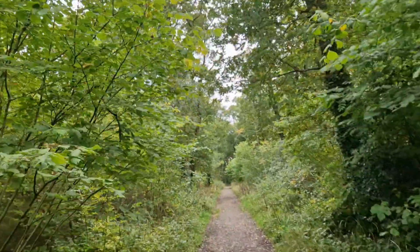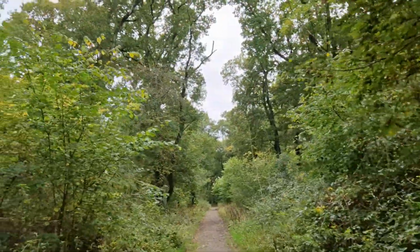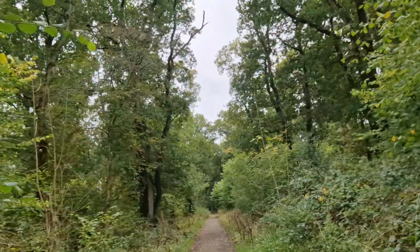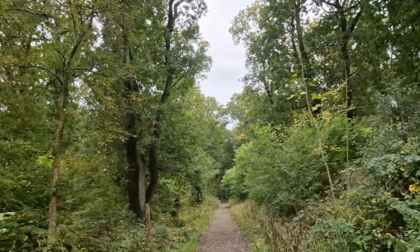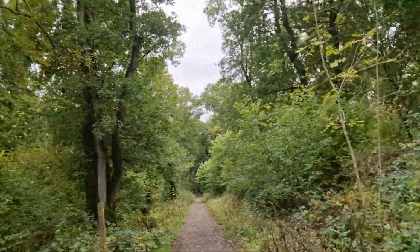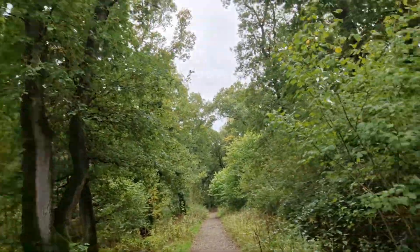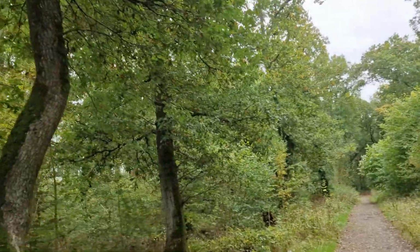Probably not going to go much further because, well, I'm going to keep going forwards, but there's a way out of the forest, I think not much further ahead, and that loops in to sort of the other end of the village, and then I'll just walk back. But it's been quite a nice walk. Hopefully this video will actually come out quite nicely.